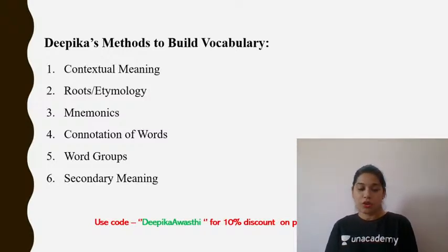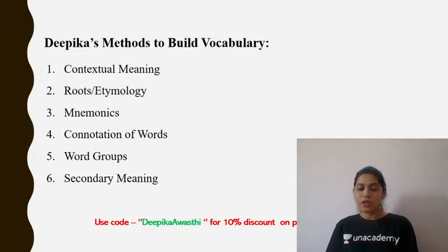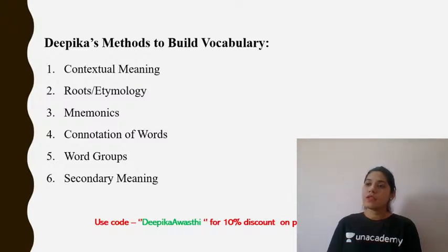And last but not the least is secondary meaning. A lot of words have primary as well as secondary meaning. We know the primary meaning, but sometimes we can get confused about the secondary meaning. For example, a very simple word: bear. So what is bear? One, bear is the animal, and second, bear is like I can't bear, like I can't bear to see one person bothering another. Like I can't see this. So you can't withstand, you can't tolerate. Bear means that as well. There are many more words. Again, as I said, we'll do examples of all these 6 methods.